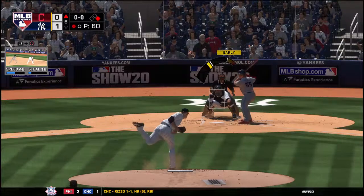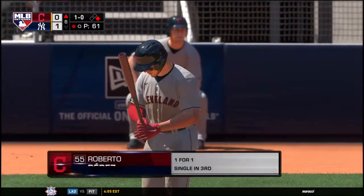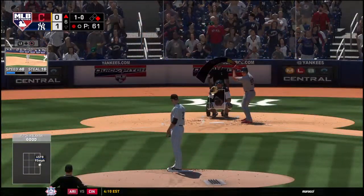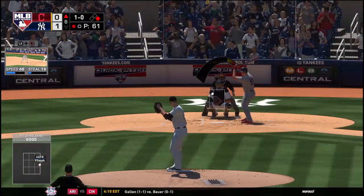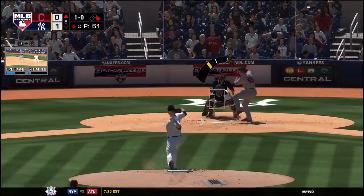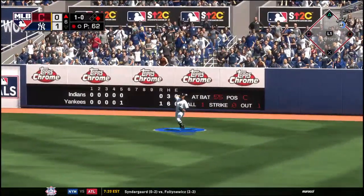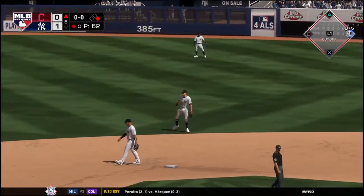At the plate, Roberto Perez. A ball and no strikes. A base hit in his first trip. The 1-0 delivery. High and deep to right center. Judge is there to put it away, and the runner will be forced to retreat back to first.